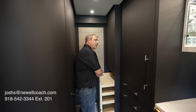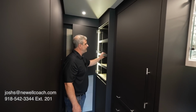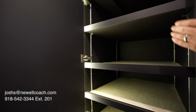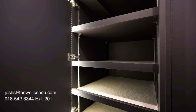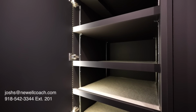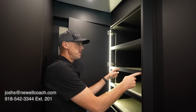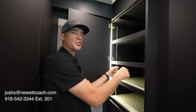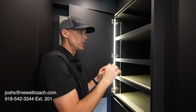It's better to do it on the bottom here, and on top, we even have adjustable shelves. If you look in that area, you see how it's very well lit, so you can see if anything's back there in those corners. The adjustable shelves really give you a wide range of storage opportunities. And I love how the faces of these shelves match the cabinets to give that two-tone look with the lighter carpet, just all those little details that Newell Coach does.